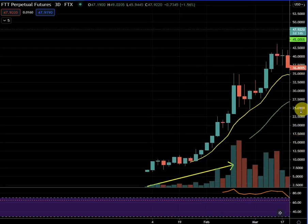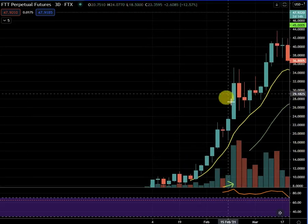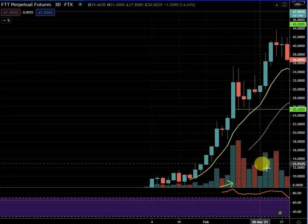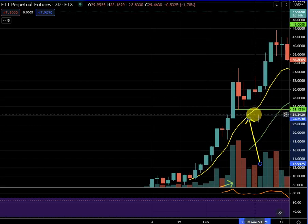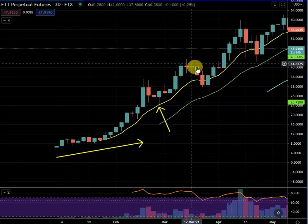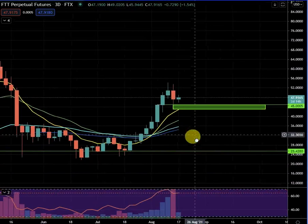There was eventually, if you look at it there, a perfect stop hunt below this low, right in here. So that's kind of what I would expect, and then the continuation to the upside. That's what I would be expecting here.